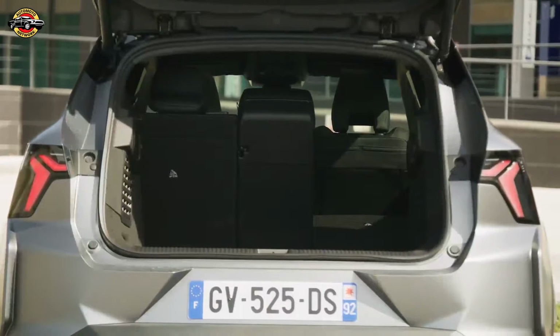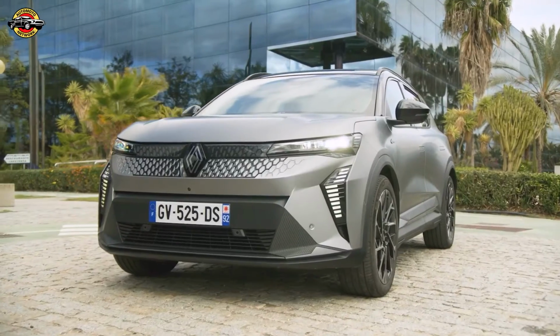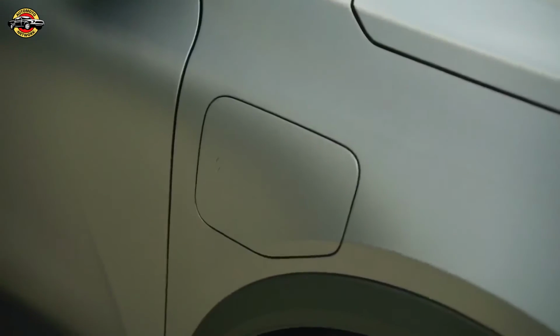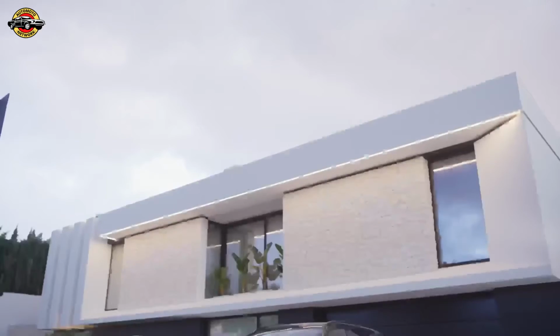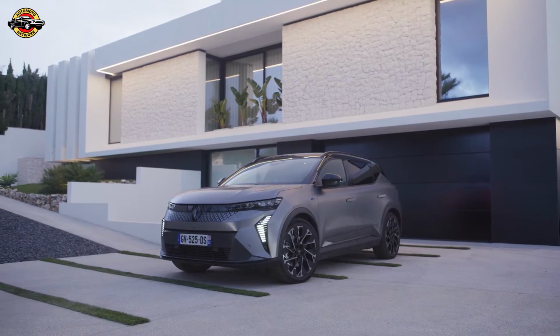Combining electric modernity, useful technologies, and a sustainable design, it reinterprets the DNA of the family car to meet the challenges of its time. And it's not just us who think highly of it. It recently won the Car of the Year 2024 trophy, a testament to its strategic, design, and technological excellence. The Scenic has a rich history, revolutionizing the market in 1996 as the first compact MPV in European automotive history. Now, in 2024, the Scenic E-Tech Electric reinvents the codes of the family car.